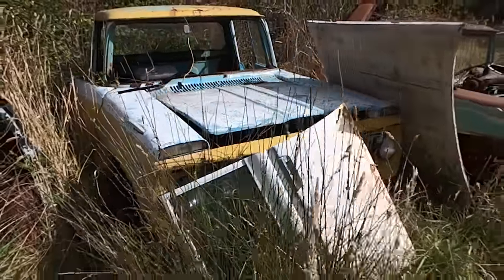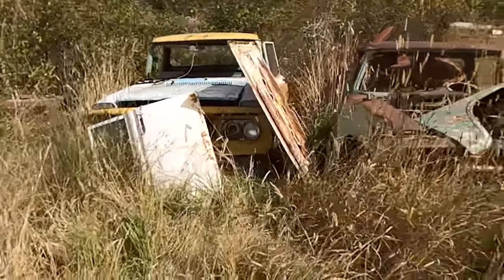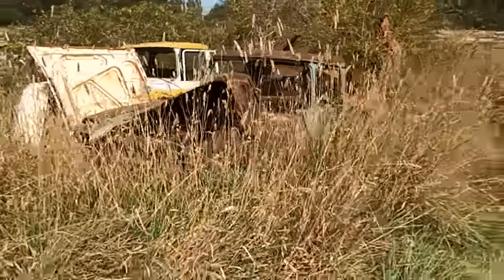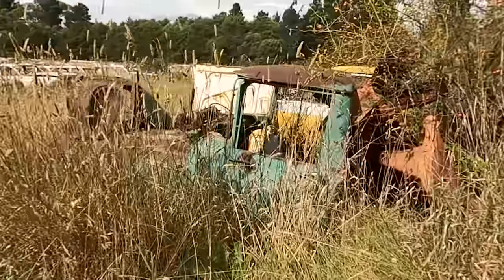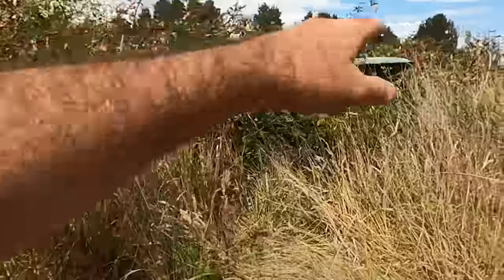So they make for a real nice cheap hot rod chassis. Sure, you've got to get creative with six stud wheels or whatever, or figure out some other brakes. But they're a full chassis, fairly strong little diff. There's a couple of bodies in there, but there's two chassis there at least, one with an axle. There's another cab.